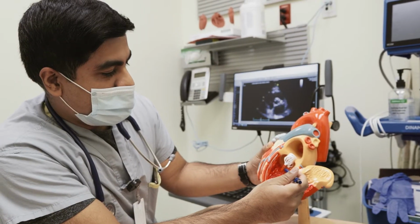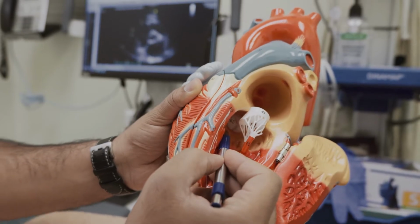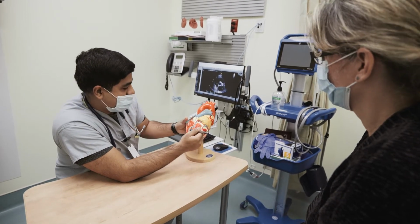We've created a streamlined process where we're able to take high-risk patients that are seen in the heart function clinic that have heart failure and guide them to cardiac rehabilitation so we can get them back to their normal physical activity as quickly as possible. So we do have that streamlined process that may not exist in other clinics.